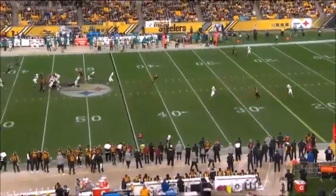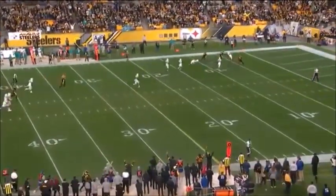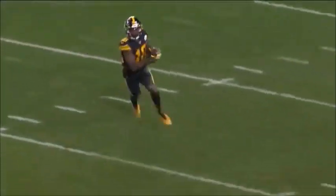But why are we blitzing on 3rd and 22? There is no need to blitz. You drop back, you play zone coverage, you make them throw the ball in front of you, and you make them kick a field goal. That is too easy. It's a good throw and a good catch.